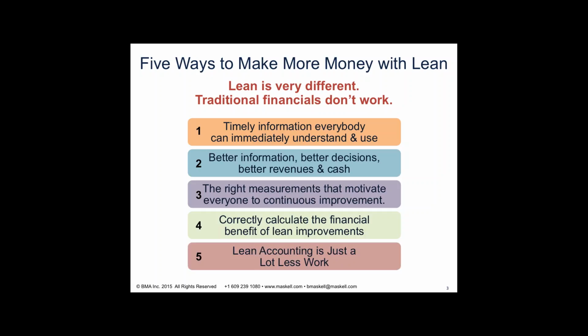Number 5, then, I just want to show the lean accounting and these lean approaches to the way that we do these things are just a lot less work. It's always a little hard to estimate how much, but it's somewhere between 20 and 40 or 50% of the time of the accountants goes away. But also a lot less work for the people on the shop floor, a lot less work for the managers and those kinds of people. So those are the 5 things I want to focus on in the next half hour, or next 25 minutes. So I've got 5 minutes on each one.